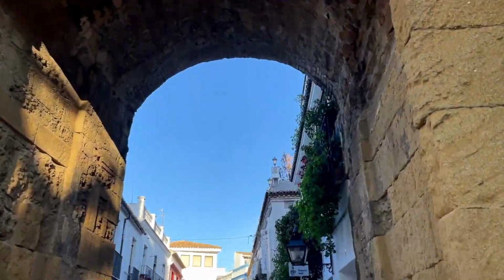If you make it into Cordoba, be sure to come down and take a walk down this scenic Calle Cairuan, where you'll find the walls surrounding the former Roman city here in Cordoba that stretched at one point in time for more than 2,500 meters.